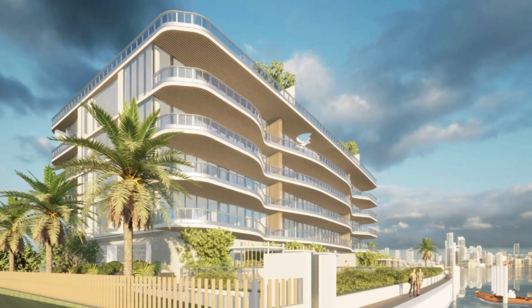There is a developer seeking design approval for a 5-story condo project at 1940 Bay Drive in Miami Beach. Have you heard about this new condo project they're planning at 1940 Bay Drive?